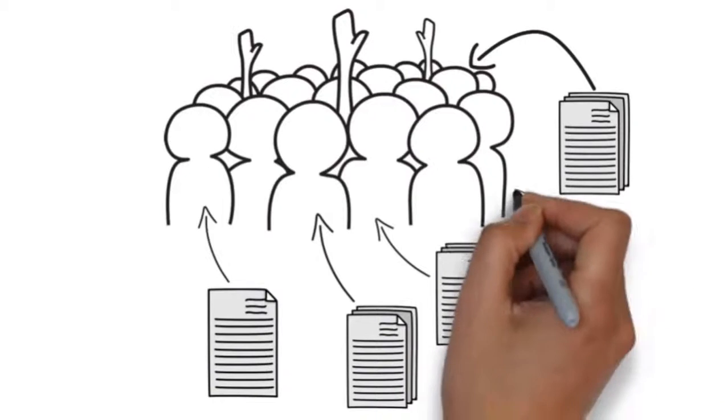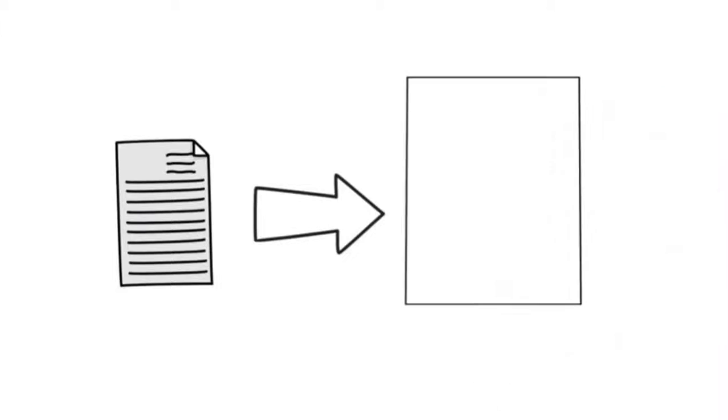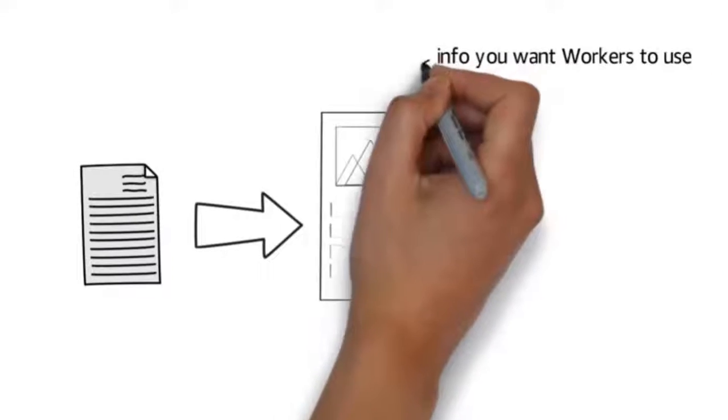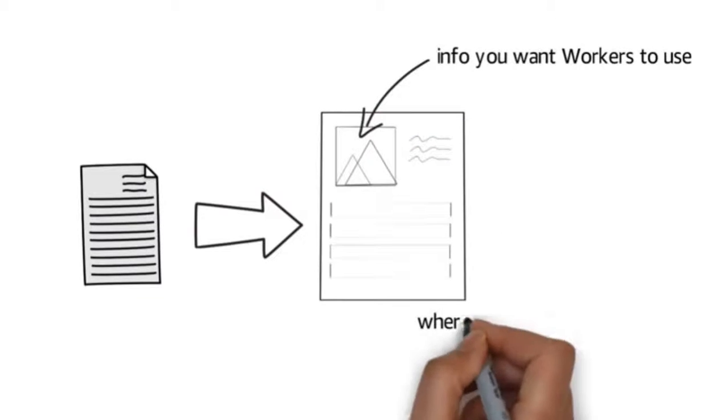Each of your tasks is presented to workers as a form that they can complete on the web. In most cases, you provide workers with enough information to complete the task and fields where they can provide the information that you need.